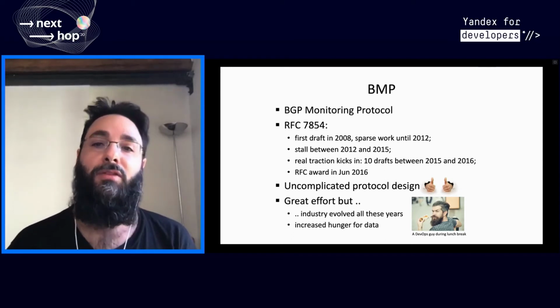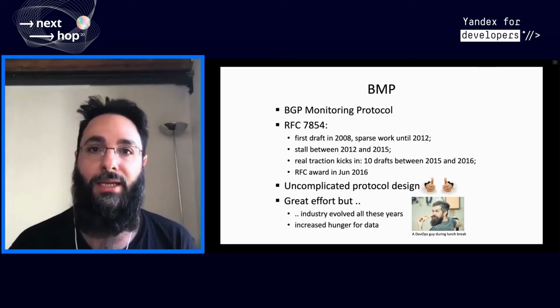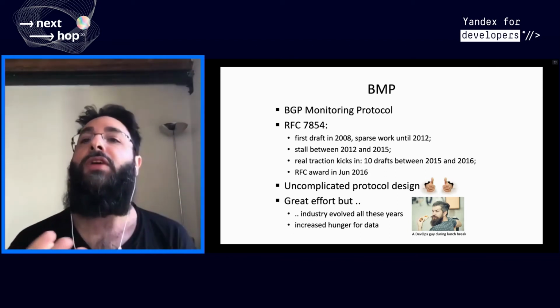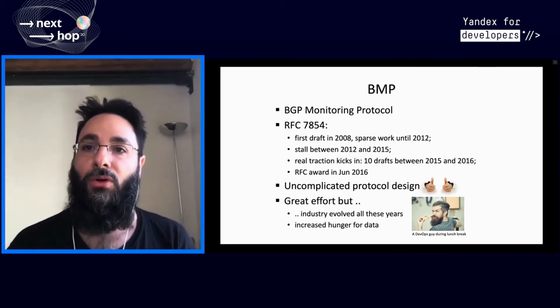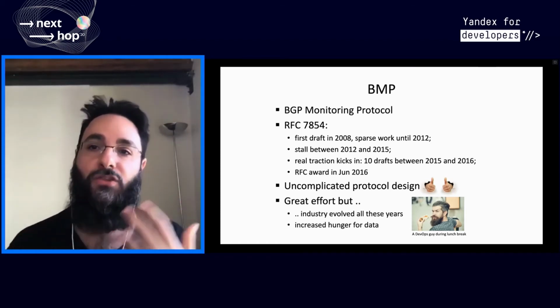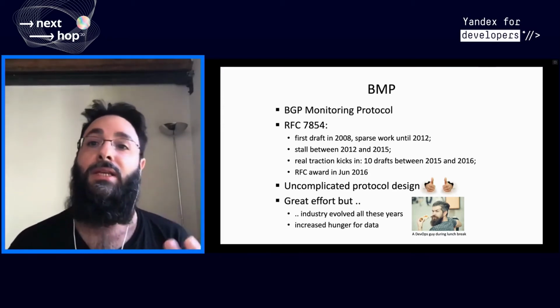And that simplicity has been challenged a few times: let's add some sort of capability, there are extensions to the protocol, so let's add some sort of exchange of what I understand and what you can send me and things like that, right?